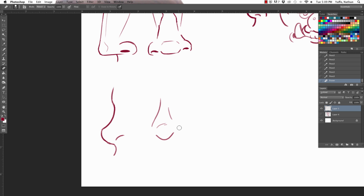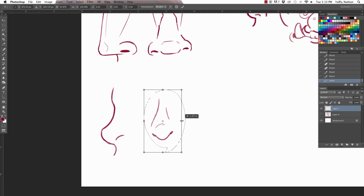A long time ago I was working on an article and I needed a $100 bill for it. I tried it, and Photoshop brought up a menu that specifically said counterfeiting money is illegal, you cannot do this. Sorry. And you're like, but I'm an illustrator. Sorry, dude. I guess that's probably what's happening with these noses.